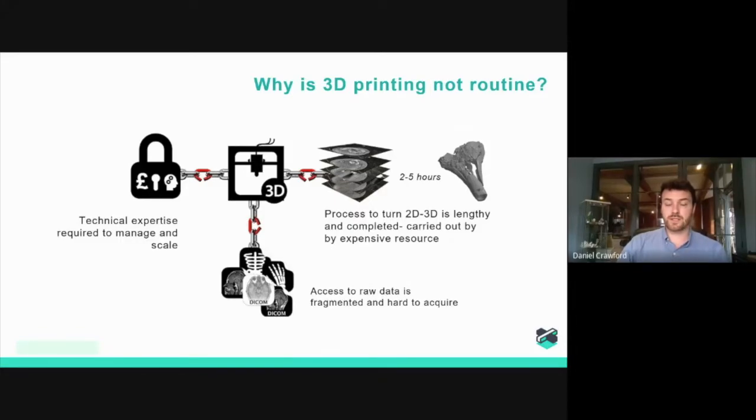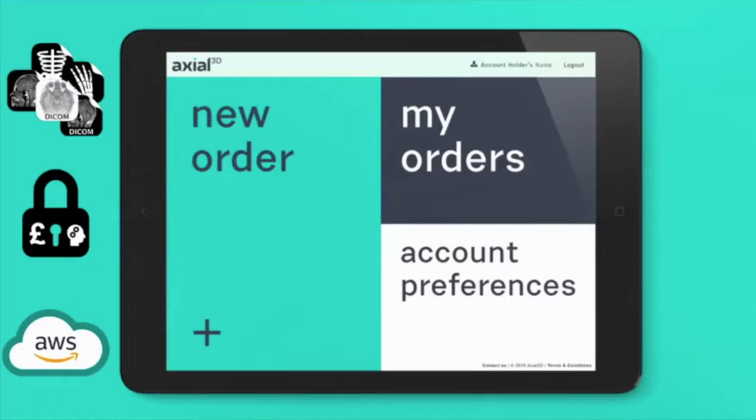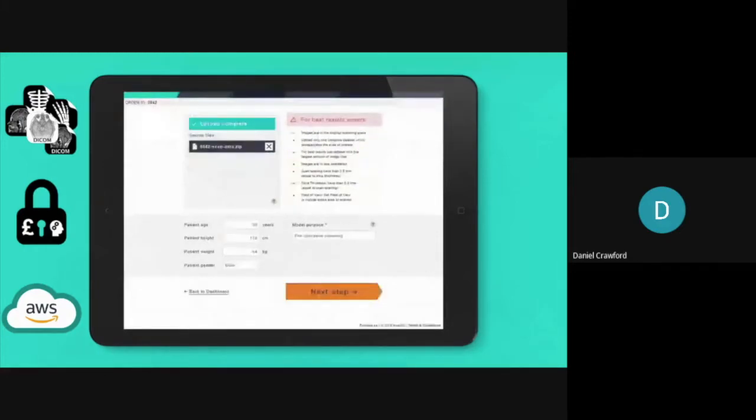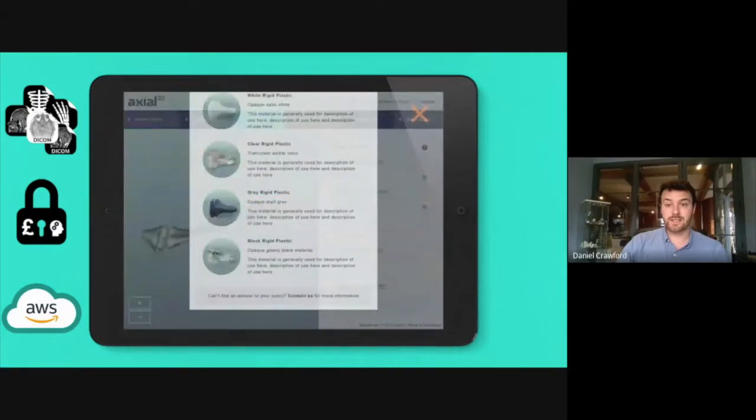So we fixed this by creating a web application hosted on the AWS cloud to allow surgeons anywhere in the world to upload their DICOM images, exactly how they want the model to be made, what anatomy they want to see or be highlighted, what material they want it in, and when they actually need it for the operation. This simple application allowed us to make medical models in as little as 48 hours for surgeons, cutting a process that could traditionally take 4 to 6 weeks.